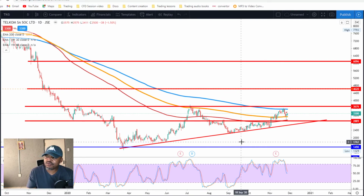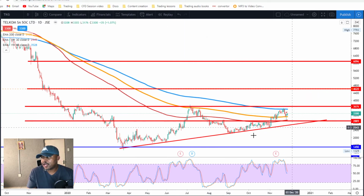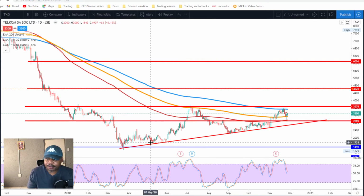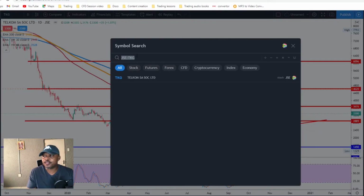I may have been wrong on that short, but we'll still monitor that head and shoulders pattern that has been forming to see if that plays out. But Telkom really does look interesting at the minute on the long side as well. So kind of a double-edged sword there.